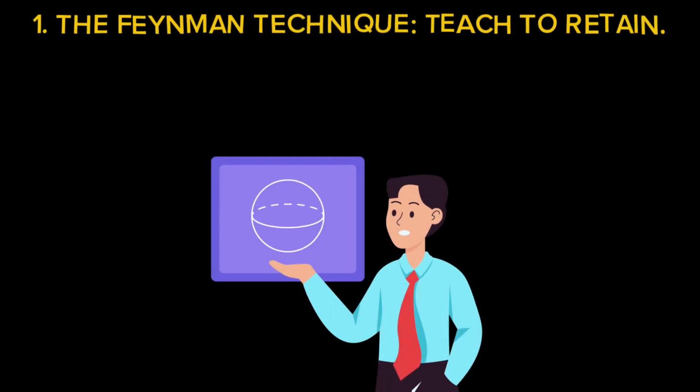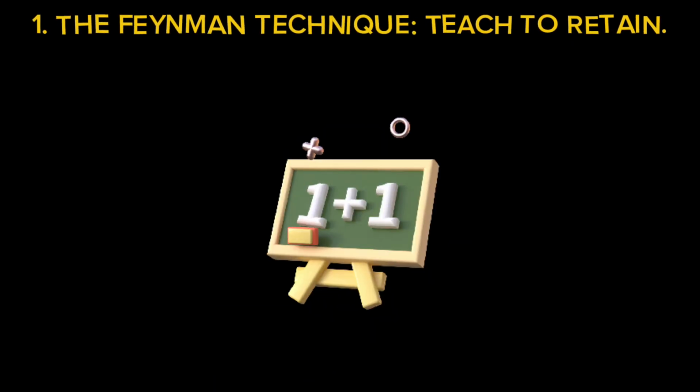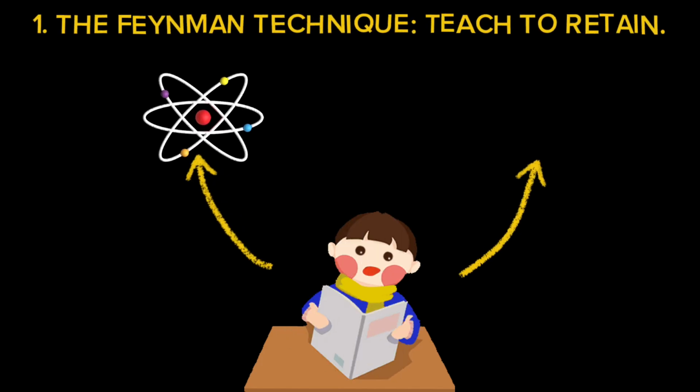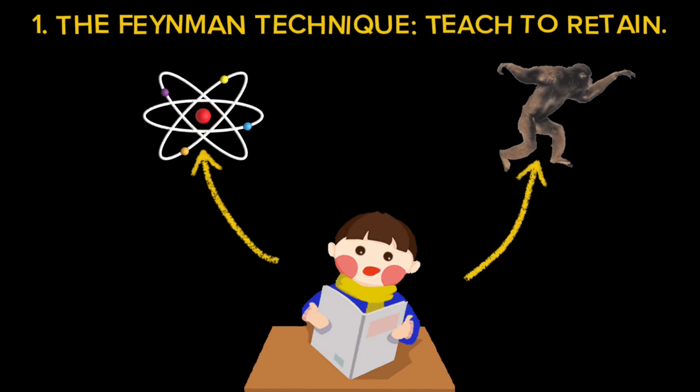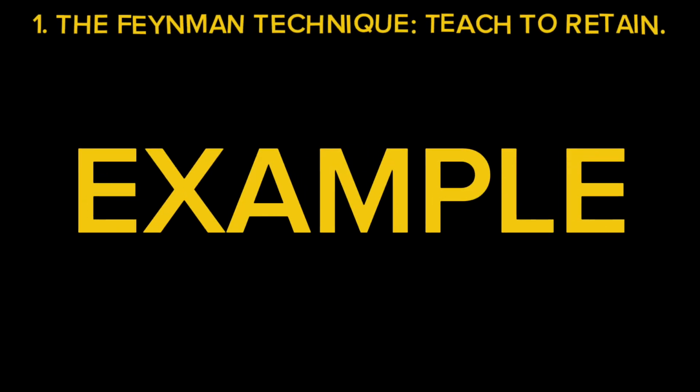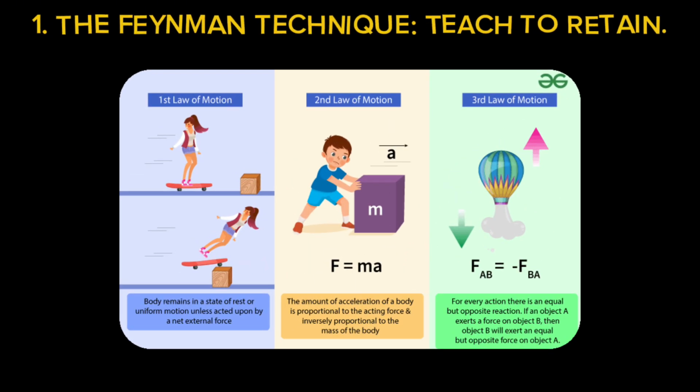Teaching forces you to confront gaps in your knowledge and solidify your understanding. Try explaining quantum mechanics or the theory of evolution to a friend. You'll quickly see where you need improvement. Example: if you're learning about Newton's laws of motion, try explaining them as if you're talking to a 10-year-old. An object stays still or keeps moving unless something pushes or pulls it.